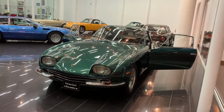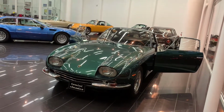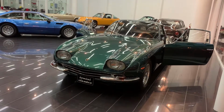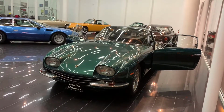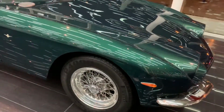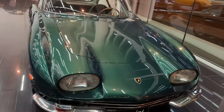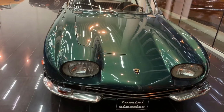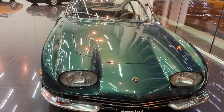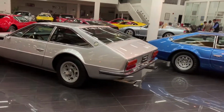And I honestly absolutely love this car, and today getting up close to it really made me appreciate Lamborghinis more than I ever did. So they built around 120 of these gorgeous 350 and 400 GTs in the 60s, and then in the 70s they came up with this.